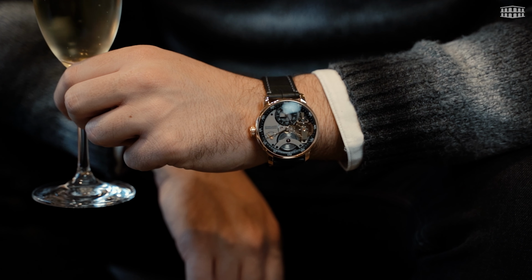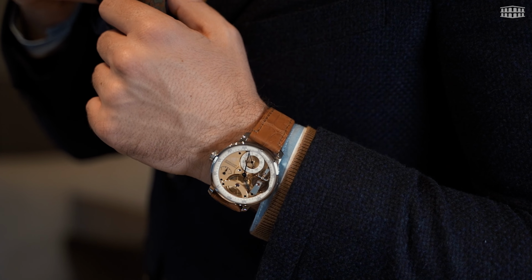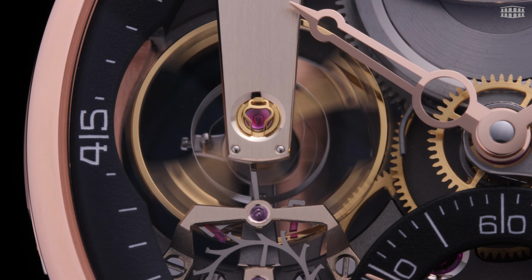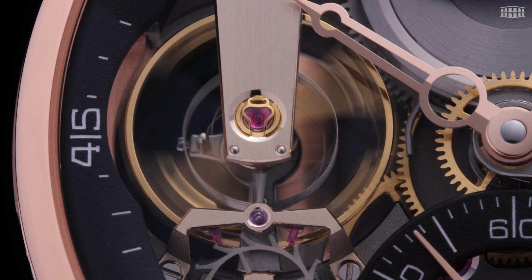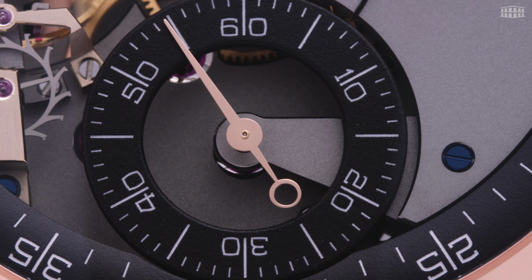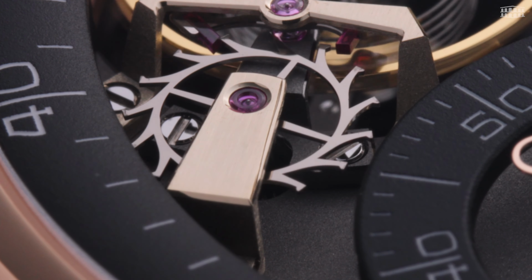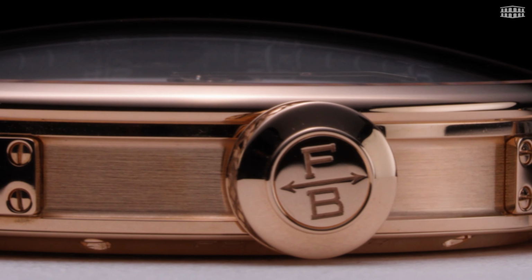Following the successes of the FB1 and FB2 series, Ferdinand Berthoud is releasing its third collection of wristwatches, aptly named the FB3. Today we have in our hands the latest offering from Ferdinand Berthoud that launches the new collection, the Chronomètre FB3 SPC. This one is a little different than what we've seen from Ferdinand Berthoud in the past, as it's inspired by a pocket watch made by Louis Berthoud, Ferdinand's nephew.